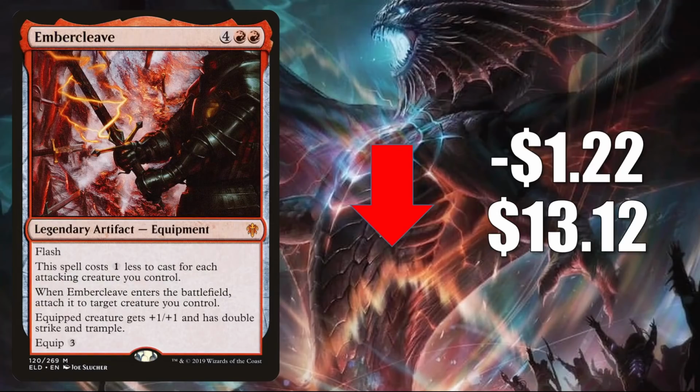Number 1 is Embercleave. It goes down $1.22 to $13.12, and you can find one copy of this in Cavalcade Charge. This is in a variety of aggro decks in the Standard format right now, Mono Red, Gruul, Rakdos, and more. Pioneer, this is in Mono Red and Gruul aggro there. Sees a little modern play too.